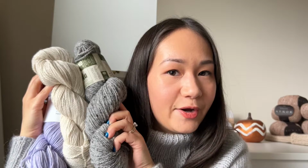So mystery bag was a plus. I kind of wish I got more than one mystery bag, but next year's yarn crawl, I'm gonna prioritize going to that store with the mystery bag.